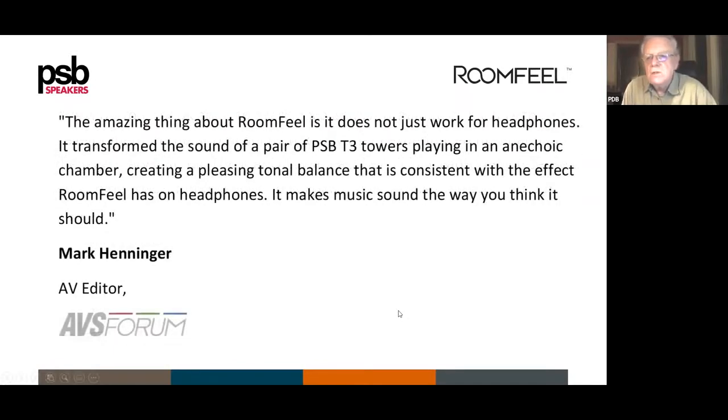And then Mark Henninger, AVS Forum: the amazing thing about room feel is it does not just work for headphones, it transforms the sound of a pair of T3s playing in an anechoic chamber, creating a pleasant tonal balance that is consistent with the effect room feel has on headphones. It makes sound the way you think it should.